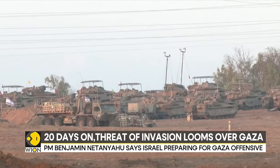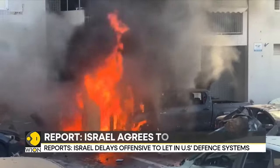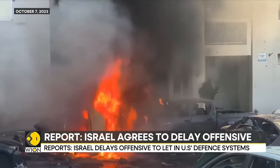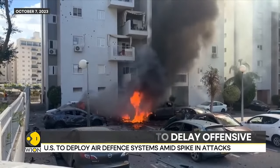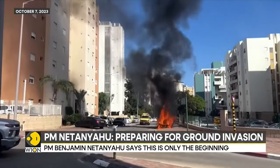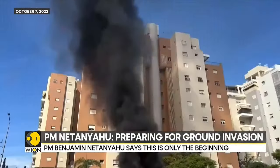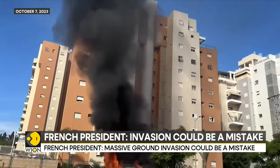Well, after Hamas's attack against Israel on October 7th, the country promised to destroy and wipe out the militant group. In its pursuit of that goal, over 6,500 people have been killed in the Gaza Strip so far. This number is way more than the casualties inflicted by Israel on Palestinians in the last 15 years.